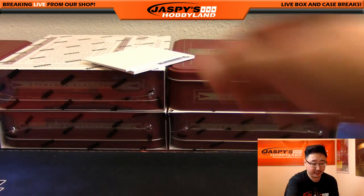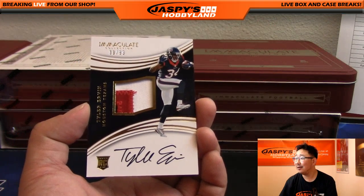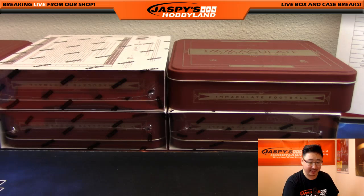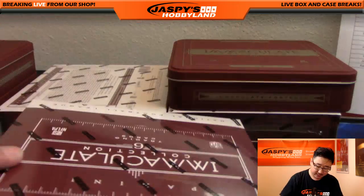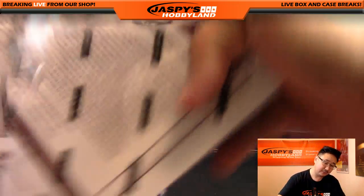And the last one is, oh, here he is. There's Tyler Irvin. There's Will Fuller before. Now 39 out of 99. Three-color patch and autograph. There's Tyler Irvin for the Texans going out to King D. All right. What a start. Mariota in there. A couple train whistles. Vet autos. Nice rookie autos.